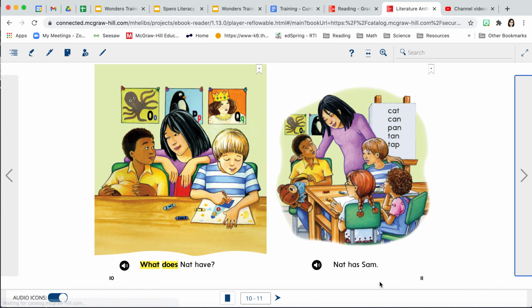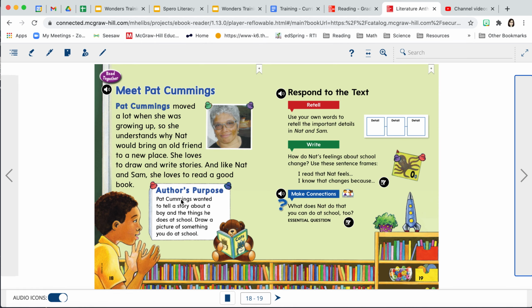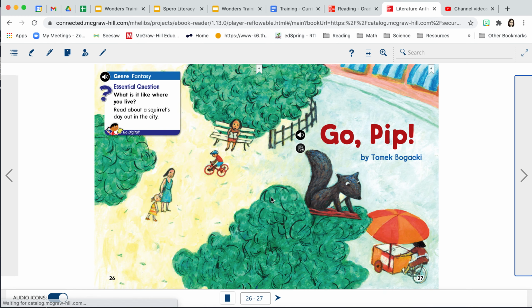But yeah, we've got our high frequency words, our phonics skills. We're kind of going through the same exact thing as before with all of that really good practice. And then we also have some additional responding to the text activities. And then we have a nonfiction little book as well that goes along with it. Okay. And then here's Unit 1, Week 2.